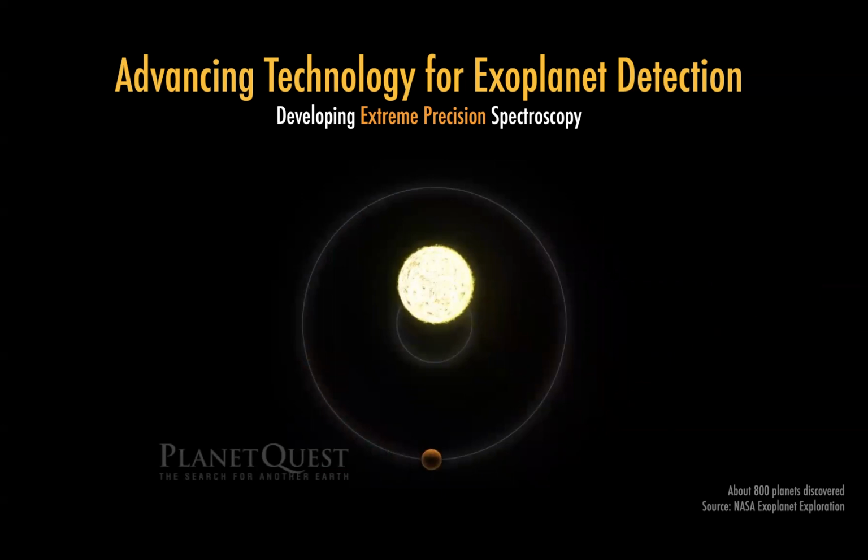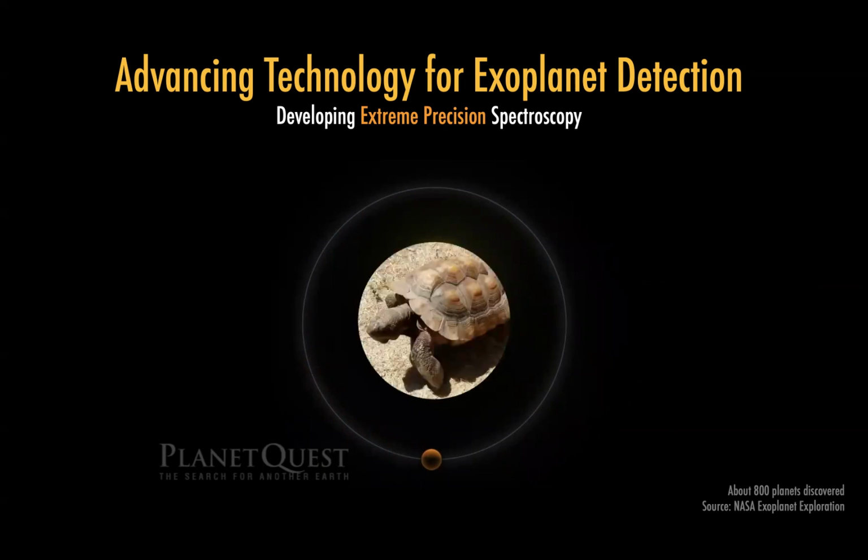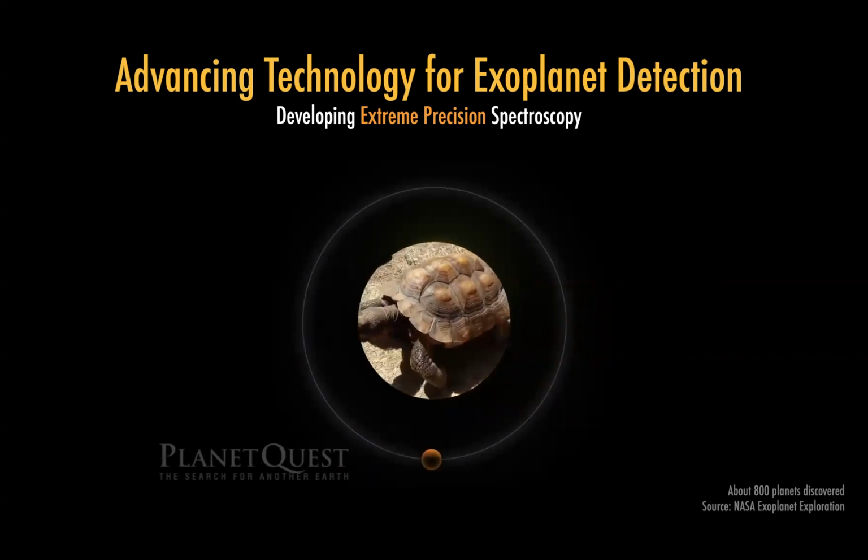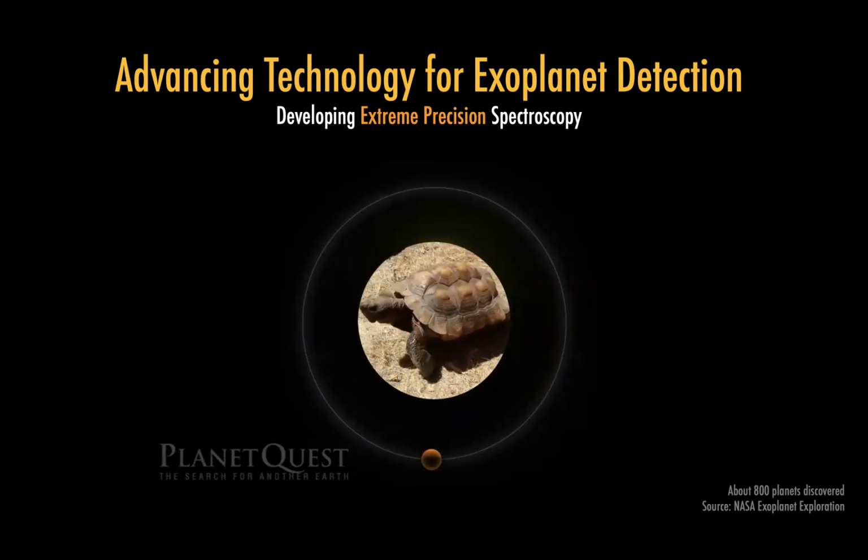Now, 10 centimeters per second is a very small signature to look at. A kind of real world analogy that I like to use is that of a desert tortoise. So that is slow. Tortoises are known for moving very slow, much slower than you would move. And this is the range of motion we are trying to detect in a star that is light years away, which is kind of an incredible challenge.